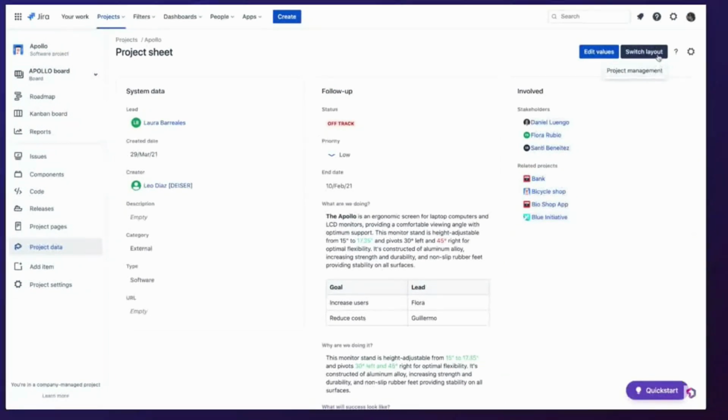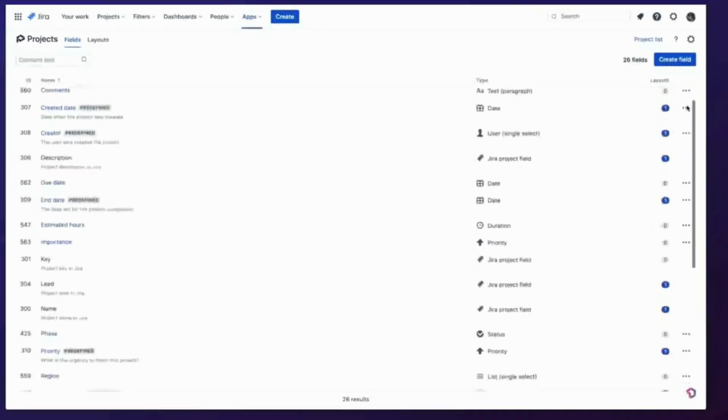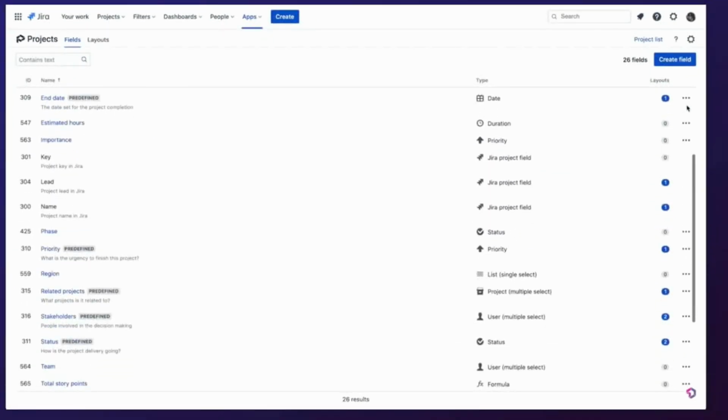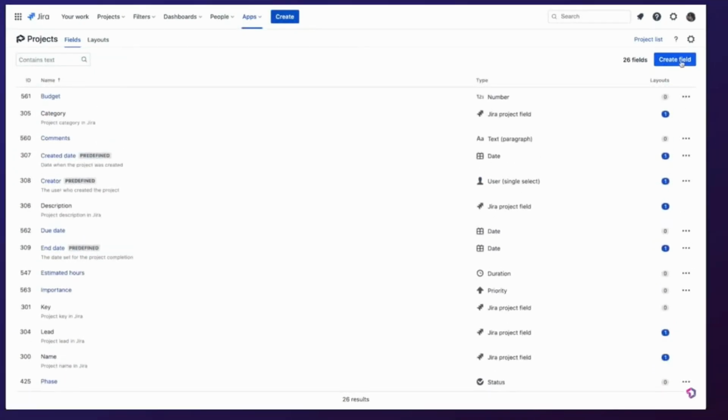But wait, how do we set up the project properties and layouts? Let's go through it. All of the following settings will be possible to access, mainly from the gear icon located at the right side of your Project Track window. By clicking on the Fields option, you'll see a list with all the project fields available for your projects, with the differentiation of the predefined fields and those you've created. Let's create a new one.